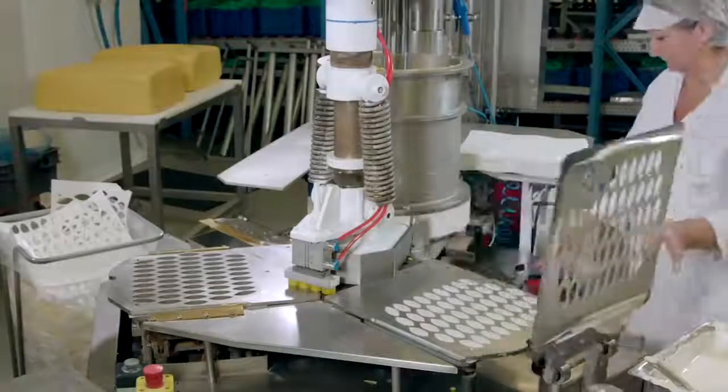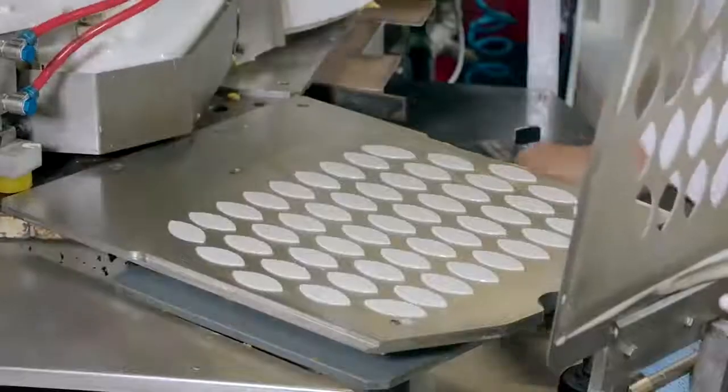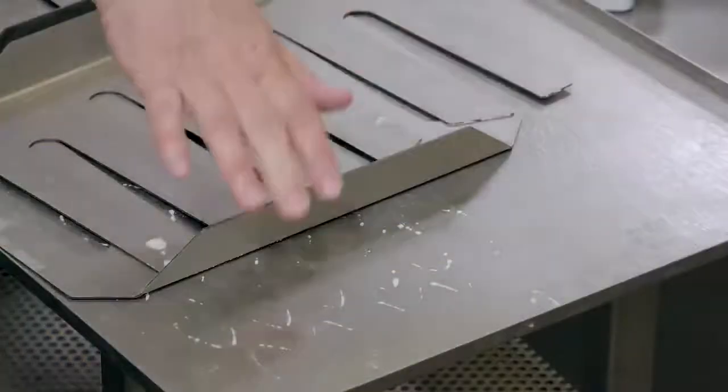Then the paste is divided into separate elements using almond-shaped molds. The worker then uses a stencil to apply a layer of glaze on top. Now the sweets should be placed in the oven for 10 minutes. The heat hardens them and makes them ready to eat.